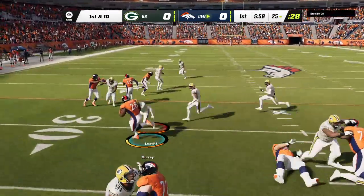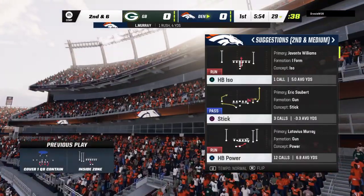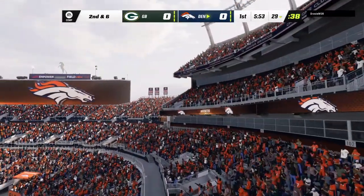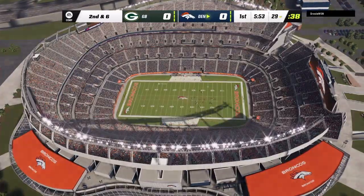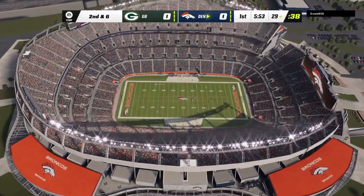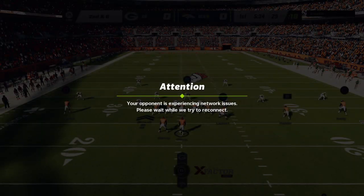Here's Murray now as they run it to start the drive. And he'll get this up just shy of the 30. I feel like I could see what he was thinking on that carry. He wanted to follow that big tackle through the hole. Ended up only getting 4 yards on the carry. I think he had designs on that one being bigger. Following the pickup of 4, here's 2nd and 6.